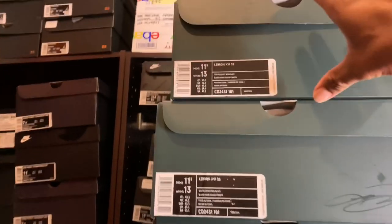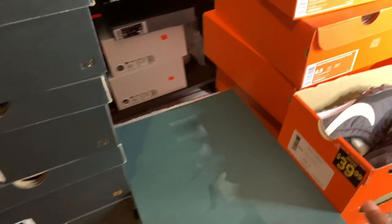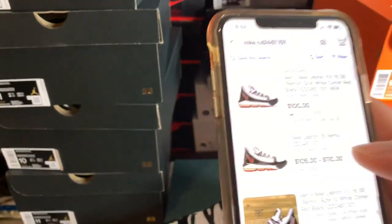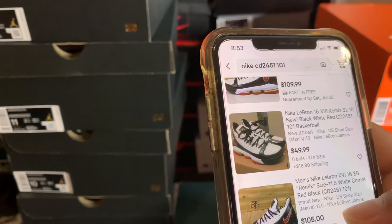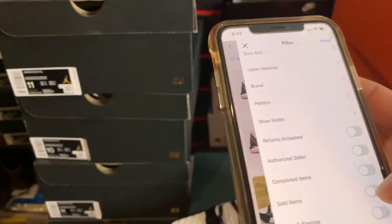And so now let's talk about this Lebron Super Brawn. As you can see there, they call this the Lebron 16 remix or something like that. Now on eBay, it's a much better market. 100, 105, 109, that is bids, 105, 124. So based on that, it's not bad though.